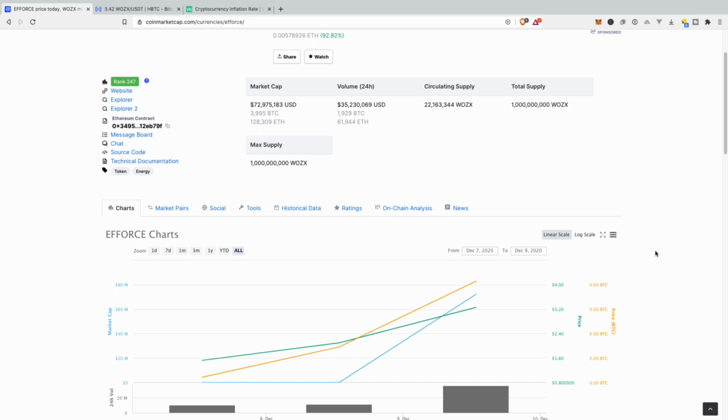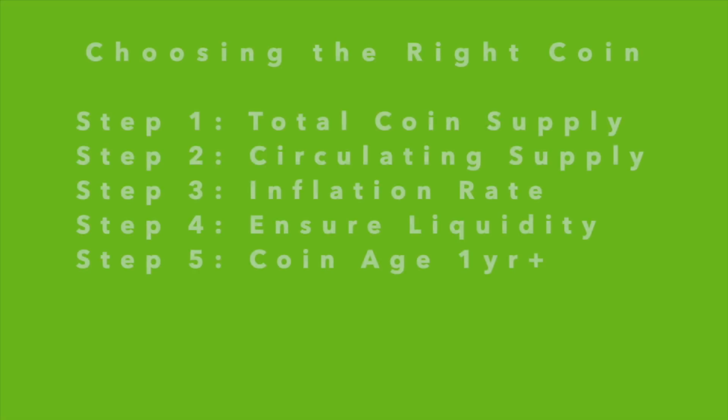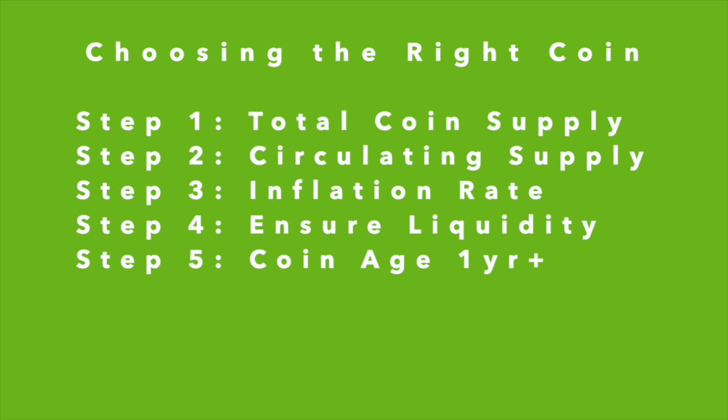So when you find a coin that is more than a year old, has a strong community, has low, whatever the coin supply is, if it's in a good range, and you know that the majority of the circulating supply is already out there on the market, you have avoided so many problems in your trading just by selecting the coin. So in summary, step 1, make sure that your coin is trading in a range that makes sense versus its total coin supply. You can compare this to other coins that have traded for a long time and see what their price range is versus their coin supply to see if you're in the ballpark.